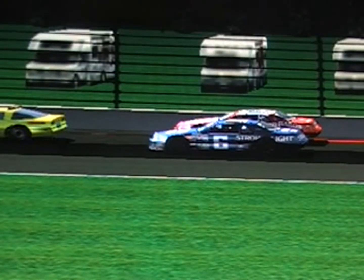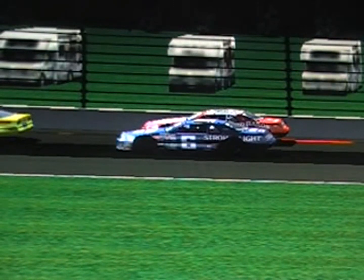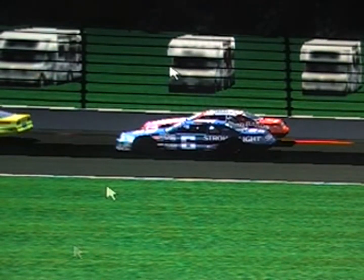Pocono Raceway is the next stop on the Castrol GTX Cup Series Tour. It's the running of the 5-Hour Energy 500. Should be an awesome race here today.